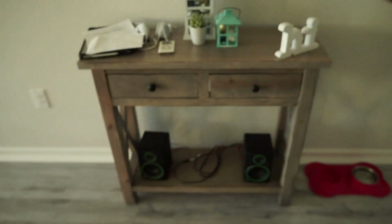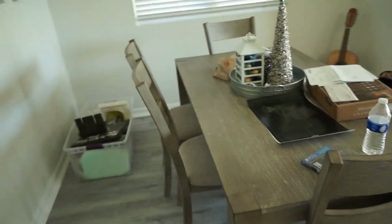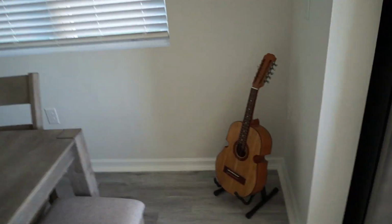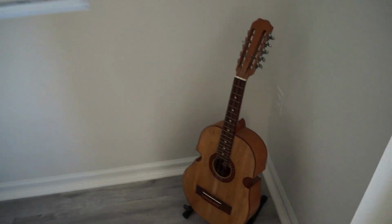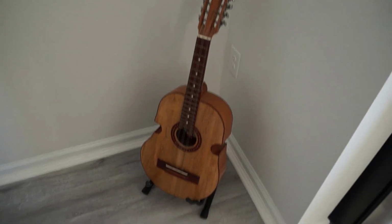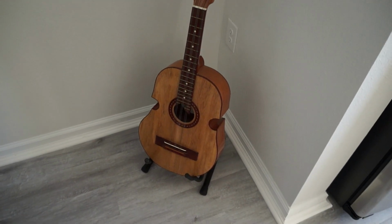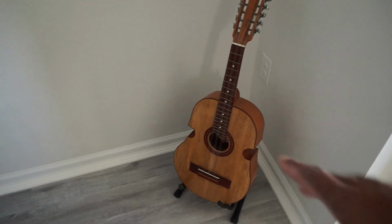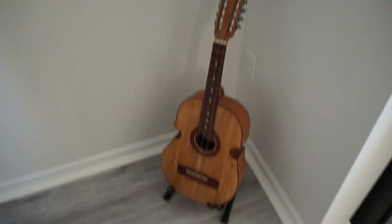Bathroom, little table for when you walk in for random things. Dining table right here. Some little artwork right here. My wife's grandfather used to build guitars in Puerto Rico. So I think this is what they call a cuatro, is what I think this one is. But anyway, super dope. This is handmade, so a big focal point for the house.